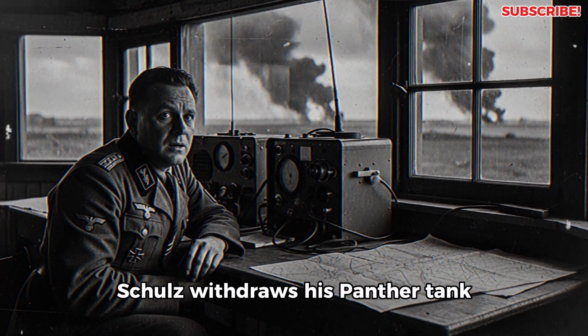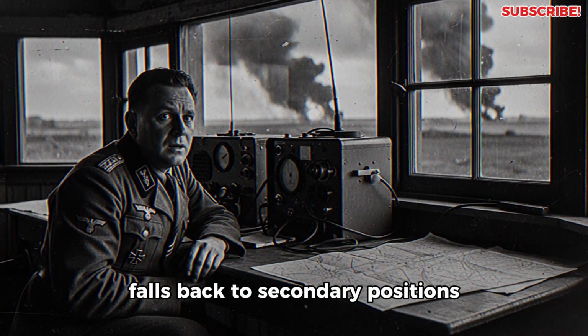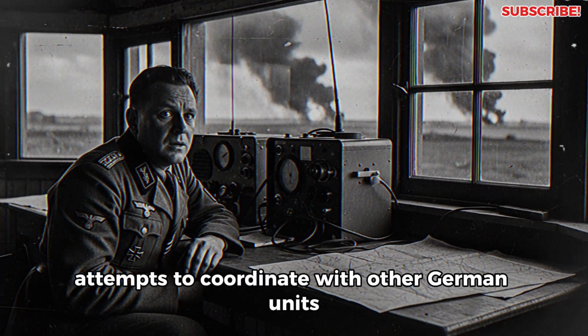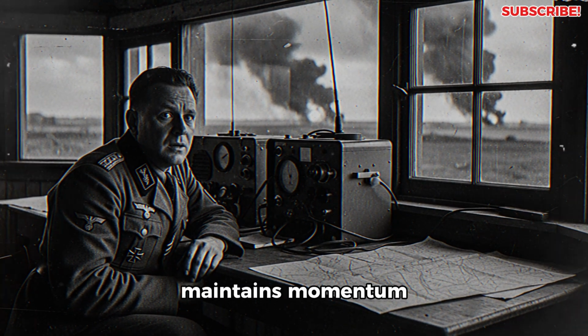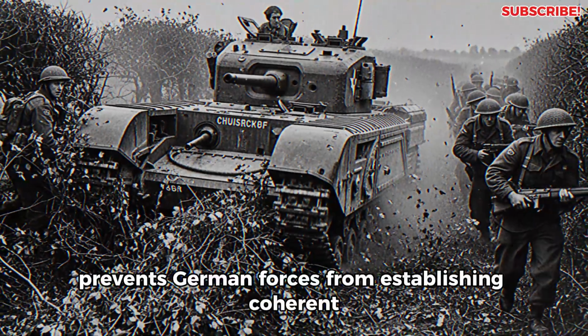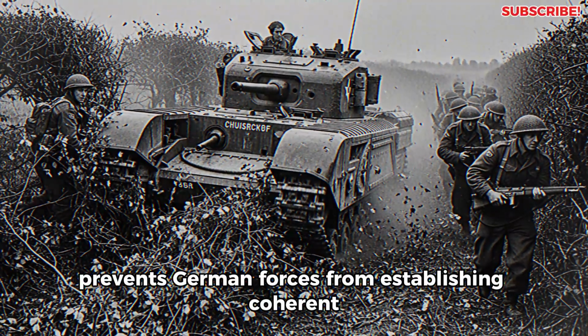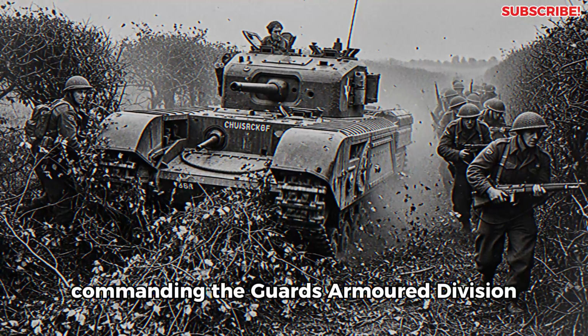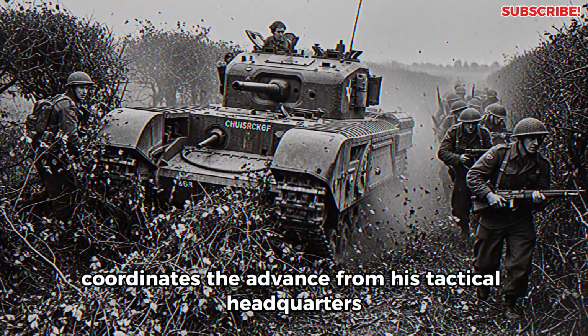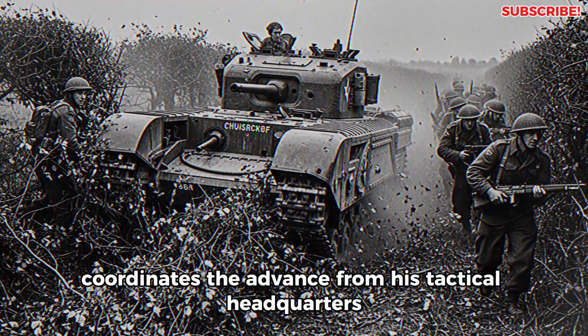Schulz withdraws his Panther tank, falls back to secondary positions, attempts to coordinate with other German units. But the British advance continues, maintains momentum, prevents German forces from establishing coherent defensive lines. Major General Alan Adair, commanding the Guards Armoured Division, coordinates the advance from his tactical headquarters.